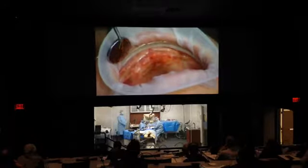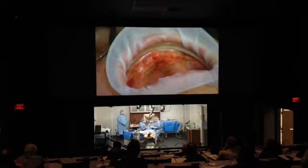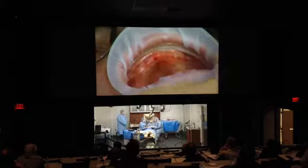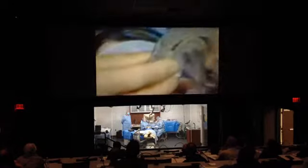Okay, so we will get started. I'm going to show you what Greg from DaVinci made for me. Some surgical guides, they are a must. So we are starting with a clear replica of the denture. You see right here.